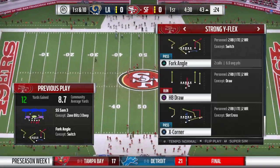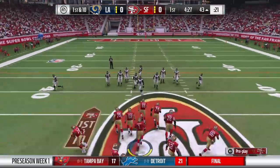Too much and overcommit. He cuts up inside, and that's what we saw there. A nice pickup for a first down.